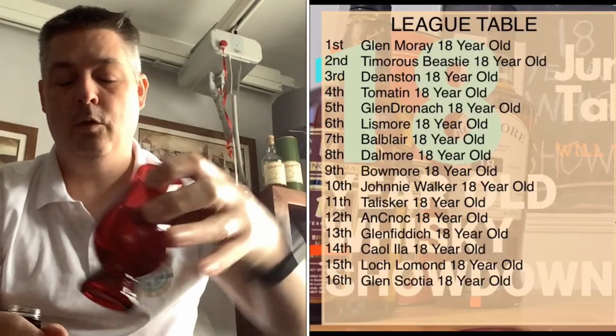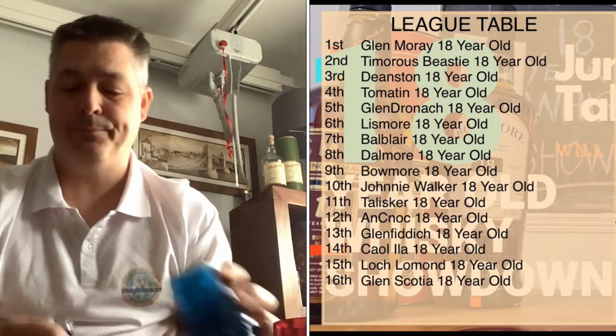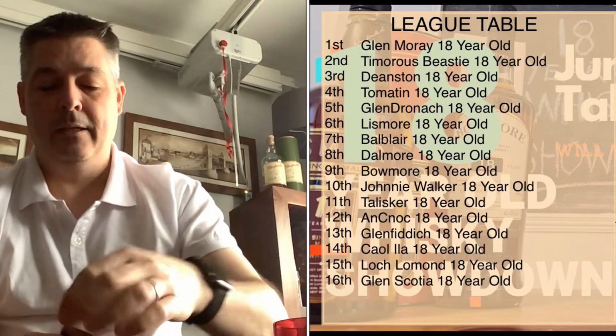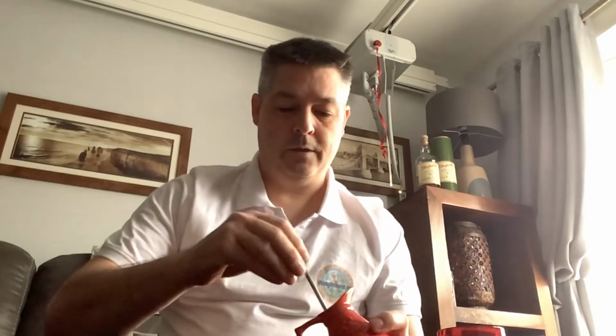So the last one out was the Tomatin 18, which was positioned in 4th place simply by price, otherwise it could quite easily have hit 3rd place. Decent dram, certainly a bottle that if I ever see come on offer I would actually purchase. Of course, in 1st place we still have the Glenmorangie, and in 2nd place we have the Timorous Beastie. So what's today's dram offering going to be?